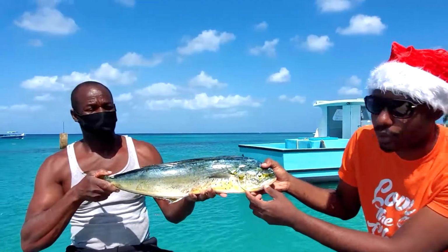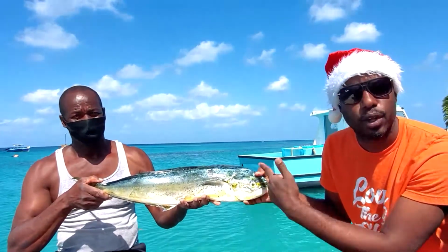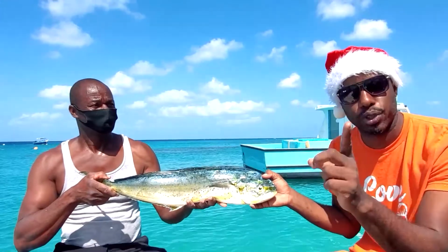But we're going back to the studio to create that catch of the day. I'm going to use the Mahi-Mahi, the dolphin that we caught. Vincent's going to show me. This is the Mahi-Mahi here. We're going to use this. I'm going to stuff this with an Eclipse biscuit stuffing. I'm going to add a pineapple and clove glaze on top. This here, wrap in banana leaves when we get back in studio, okay?